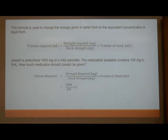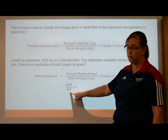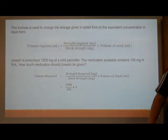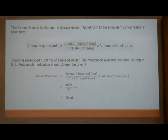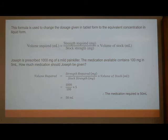Write it all in. Okay, so the strength required is 1,000. The stock strength is 100. Volume of the stock is 5. So we've got all that out of the question. The question has given us all that information. So we have 1,000 over 100 times 5. Now we can go through and make that 5 over 1 and make that 5,000 over 100, but we don't need to do all that because it's 50. It's 50 milliliters. And as always, add a bit of a sentence at the end just to make sure that we are on top of it and we know what we're actually talking about.